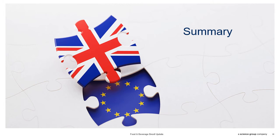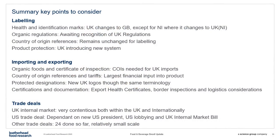To sum up, a summary of the key points to consider. Health and identification marks: UK changes to GB, except for Northern Ireland, where it changes to UK (NI). Organic regulations are waiting for the recognition of UK regulations for trade to proceed. Country of origin references remain unchanged for labelling.